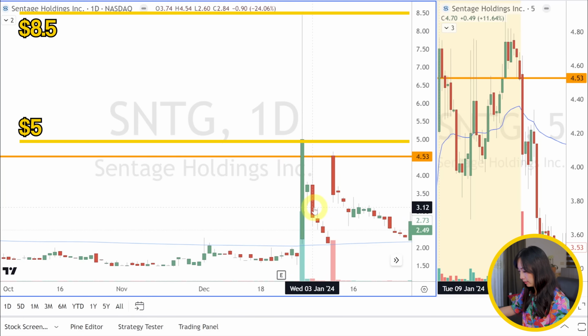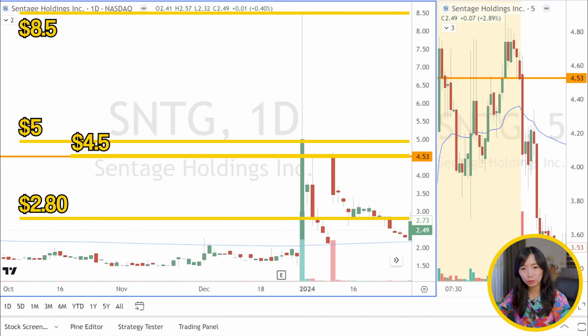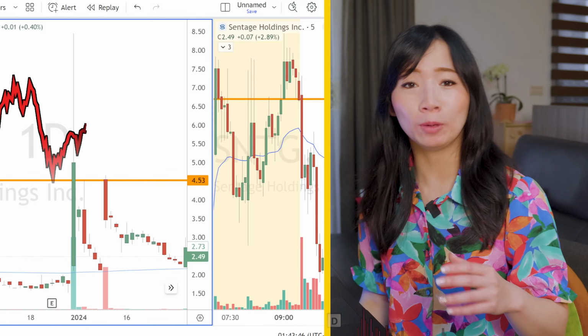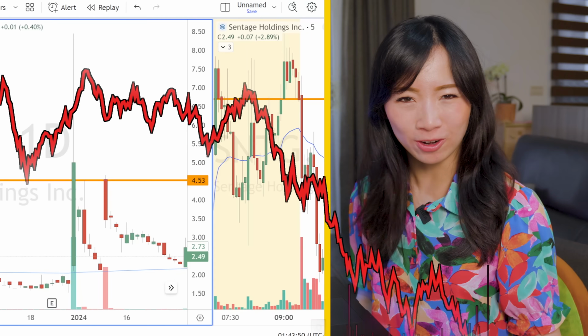Over here again, 2 days later, it broke out, spiked to the 450s and closed back red on the day at the 280s. And the buyers who bought on those particular days near the highs, if they didn't get a chance to get out, that means they are stuck at those levels at the highs. And they could only watch as the stock drips lower and lower, potentially falling by 50% or more.